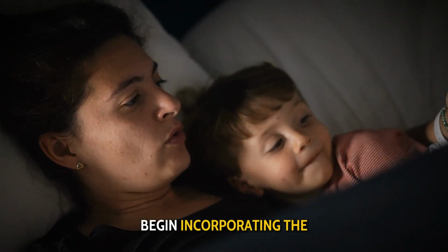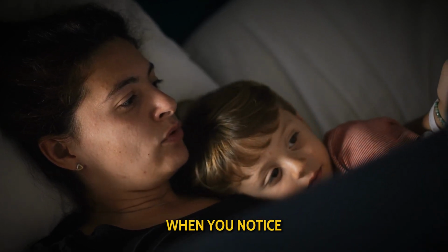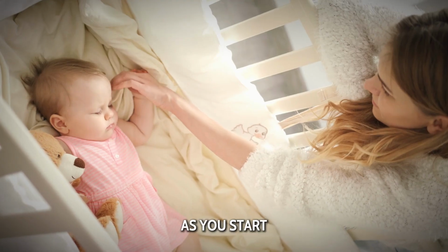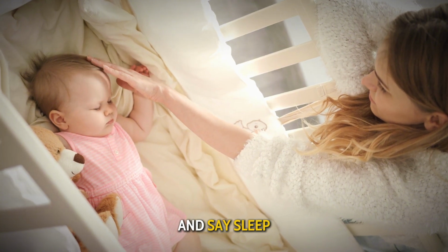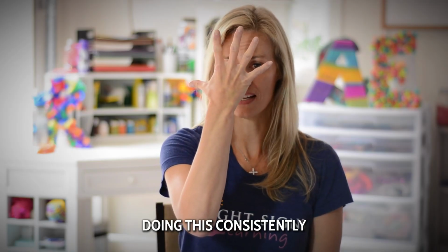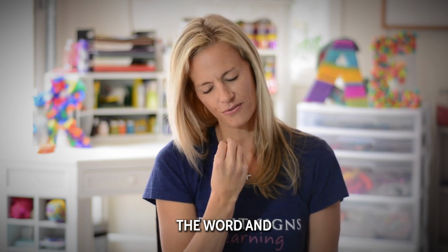Begin incorporating the sign for sleep into your daily routine, especially during times when you notice your baby getting drowsy. As you start the bedtime or nap time process, use the sign and say sleep softly. Doing this consistently helps your baby make the connection between the sign, the word, and the action of going to sleep.